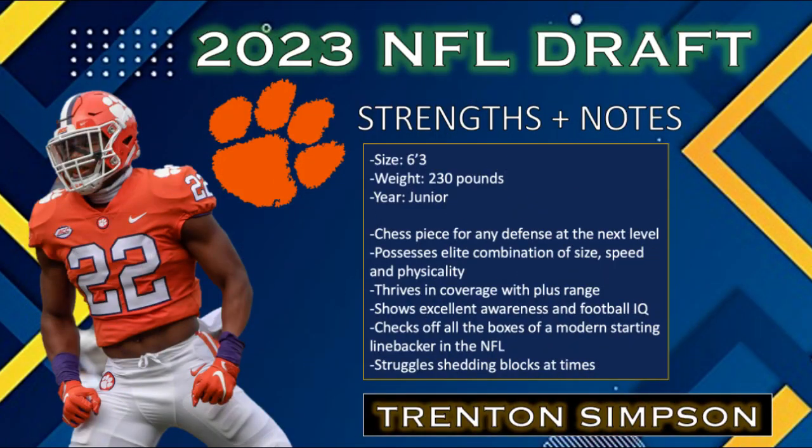Coming in number 1 in my rankings is Trenton Simpson out of Clemson. Trenton Simpson is everything you're looking for in a modern coverage linebacker. He's a freak athlete at 6'3", 240 pounds with legit sub 4.5 speed. He can thrive in the box with sideline to sideline range, and he checks off a lot of boxes in coverage. This is a major playmaker with the coverage fluidity of a safety, the speed and power of an edge rusher, and the strength and instincts of an orthodox linebacker.